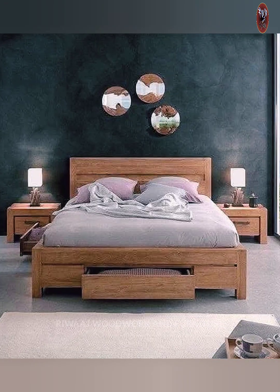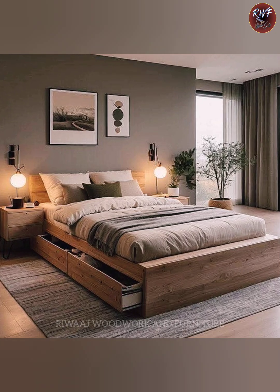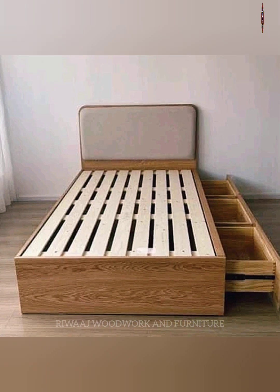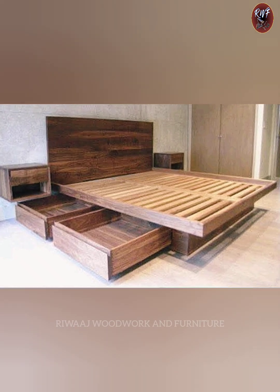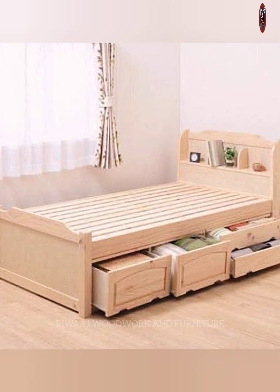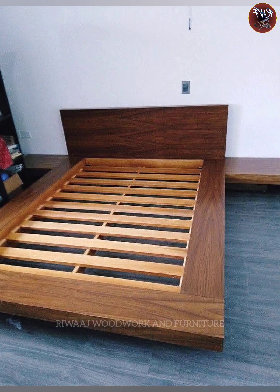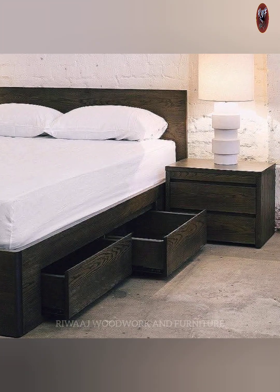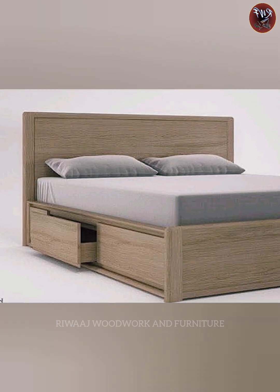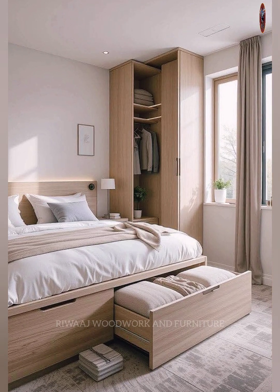Second, drawer style storage beds. Beds with built-in drawers on the sides or at the foot of the bed are another excellent option. These drawers are ideal for organizing clothes, shoes, or accessories. Some designs offer drawers on both sides, maximizing capacity. This style is great for rooms with enough clearance around the bed to pull drawers out comfortably.